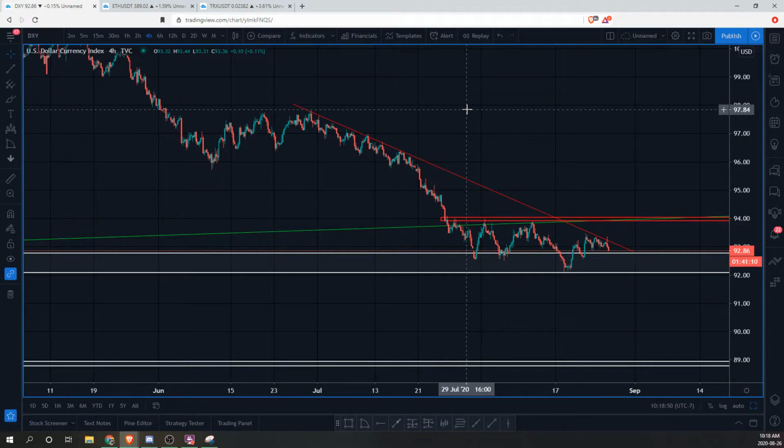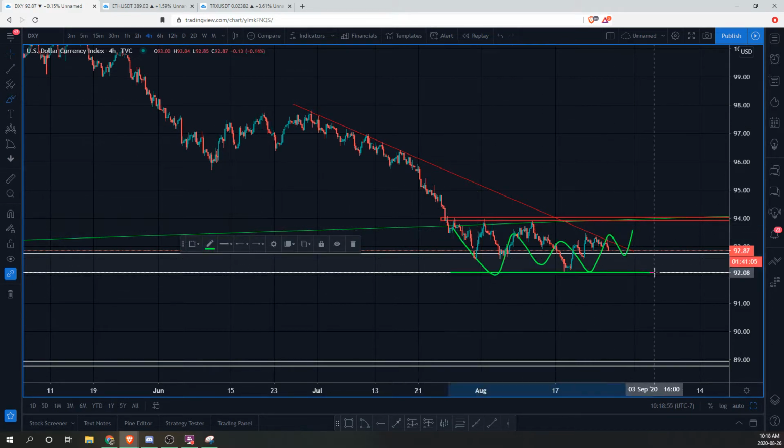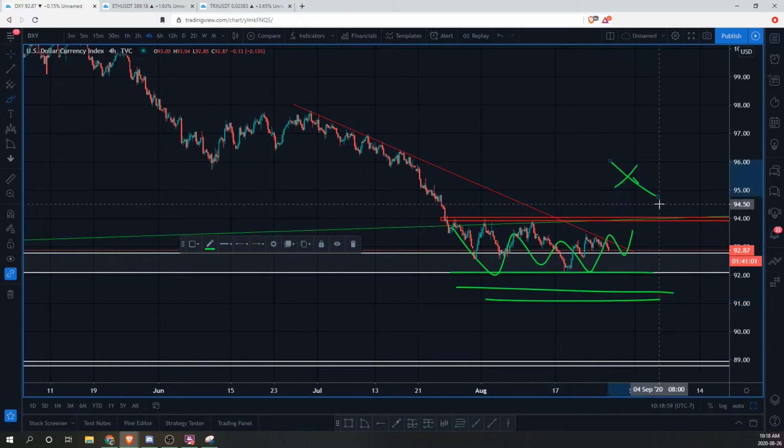If DXY starts to move to the upside and we see this consolidation hold this level of support and we see a break of the 94 range and then a retest validating this previous resistance as a new level of support, that's going to be a situation where things could turn into a little bit more of a risk-off situation, meaning S&P could be moving to the downside. It could just be retesting that all-time high that we hit in February. Totally makes sense.